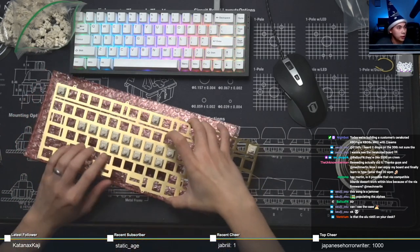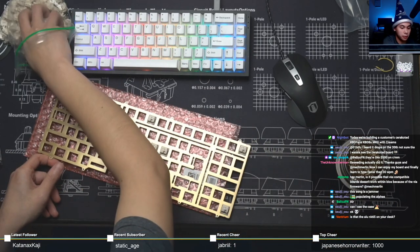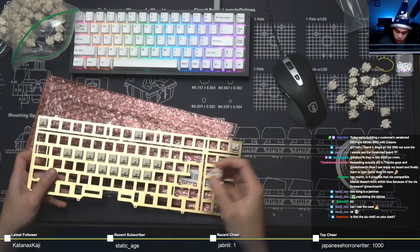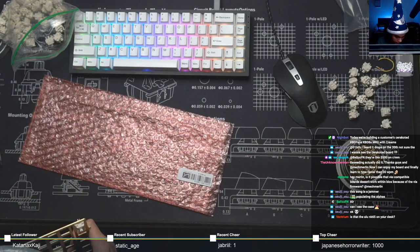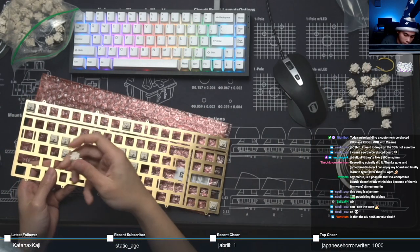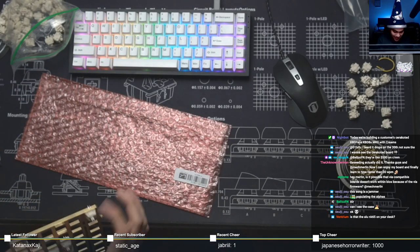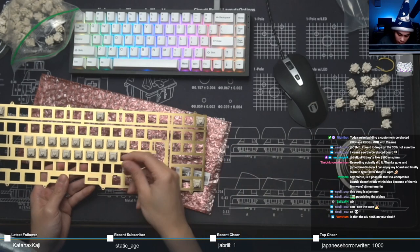Is that the Alu NK65 on your desk? Yes, it is. This is the V1, by the way. Remember, Alu NK65 and the new Polycarb will be on Novelkeys on June 30th, sorry, June 30th at 12 EDT.